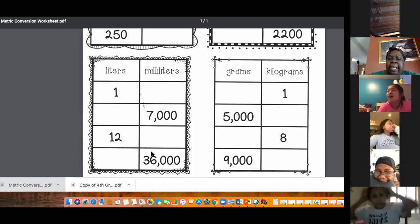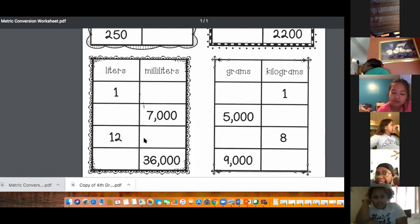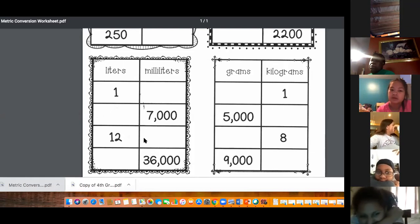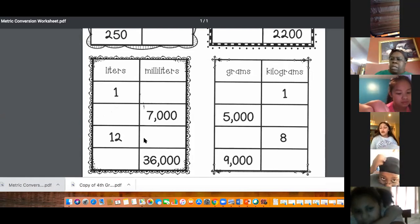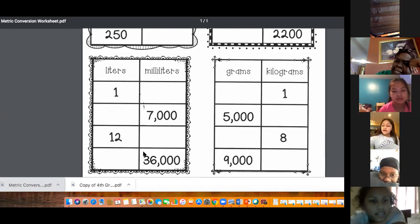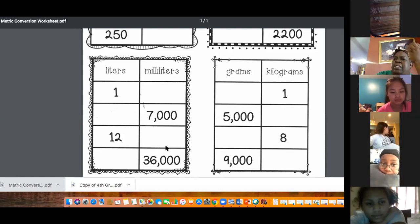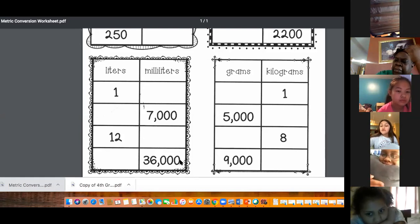All right, now 36,000 milliliters divided by 1,000 equals 36 liters. And remember, from when you were learning to divide and multiply base numbers by zeros, if you've got 3 zeros in 1,000 and you divide, you just take 3 zeros away from the number and get your quotient. Or if you multiply, you give it 3 zeros.